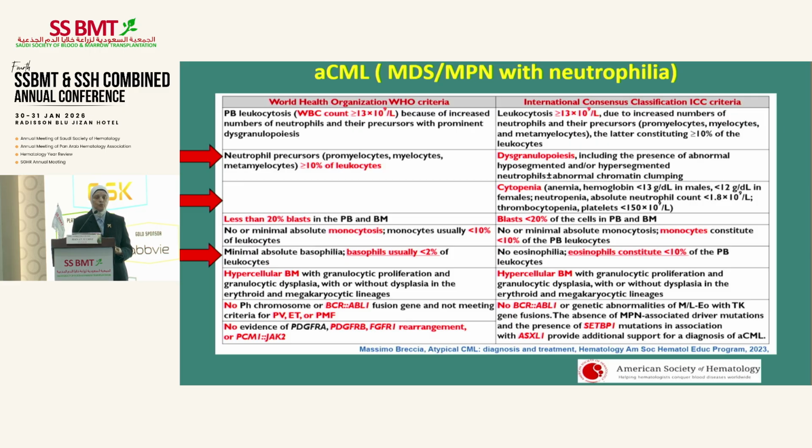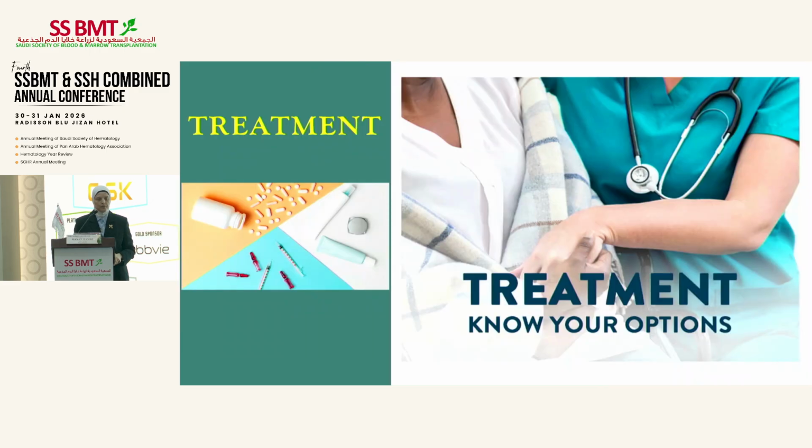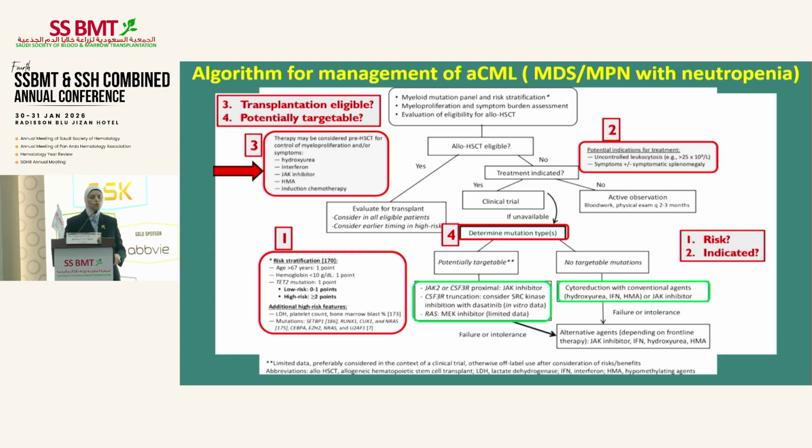They are differentiating between what to find in the peripheral blood. In the WHO, they emphasize that basophils should be less than 2% to exclude even the remote possibility of chronic myeloid leukemia, while in the ICC, they said that eosinophils should be less than 10% to exclude clonal eosinophilia with such a condition. And of course, we have to exclude all the genetic mutations which could be due to one of the three major myeloproliferative neoplasms. The treatment is almost the same.